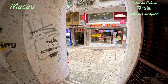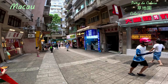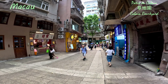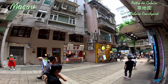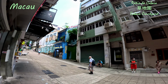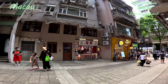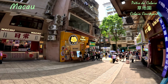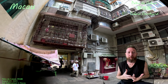But it comes out here, and then it's gonna go right into all those people over there. And we're gonna walk around in a circle around Cabaia. And you can see all the businesses around here as well. And it goes up the street, kind of uphill. But in Macau. So anyways, let's start out at our street and then we'll show you what it's all about.